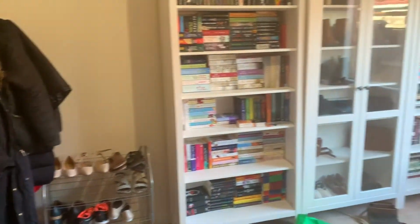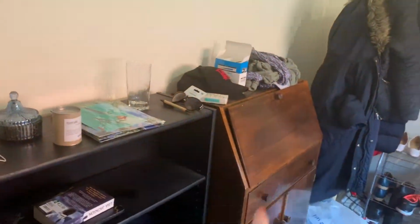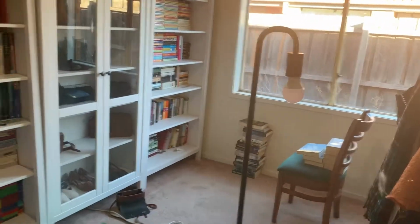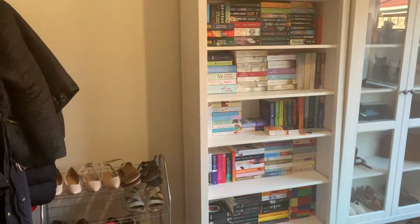So what I might do is take out this glass one and put that where this writing cabinet is. Move the writing cabinet to this bookshelf and move this bookshelf over by the window. And then have the double bookshelf there. Let me know what you think, because I don't know. And the bookshelf is supposed to be getting here in like 2 days. So we'll see how that goes.